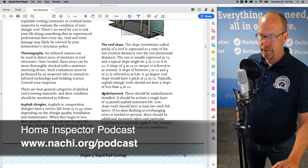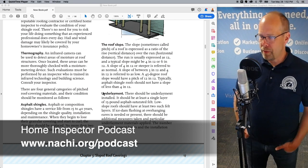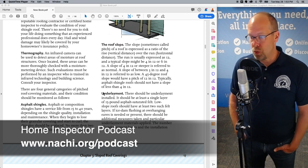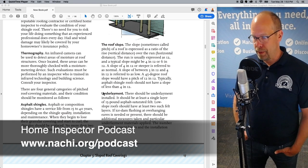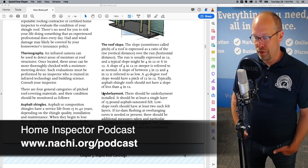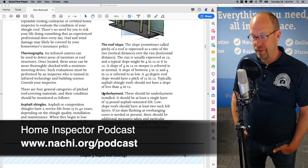The roof slope. The slope, sometimes called by mistake pitch, is expressed as a ratio of the rise, the vertical distance, over the run, the horizontal distance. The run is usually expressed as 12, and a typical slope might be 4 in 12 or 6 in 12. A slope of 4 in 12 or steeper is referred to as normal. A slope of between 3 in 12 and 4 in 12 can be referred to as low. A 45 degree slope of a roof would have a pitch of 12 in 12. Typically, asphalt shingle roofs should not have a slope of less than 4 in 12.